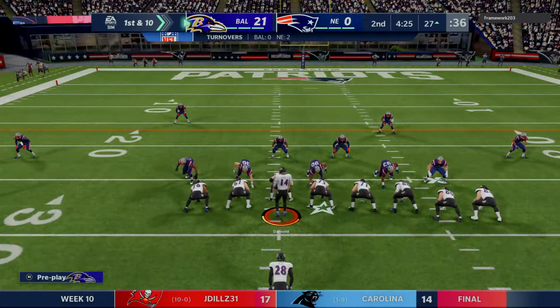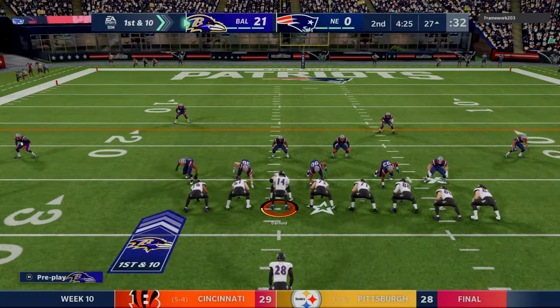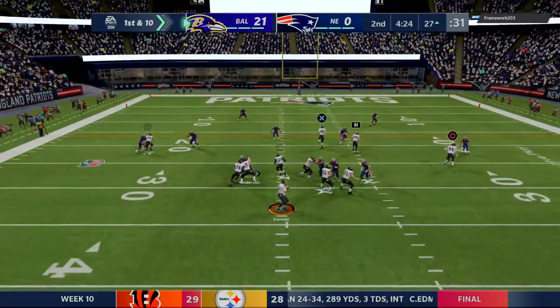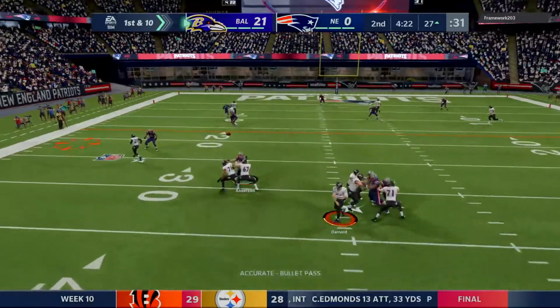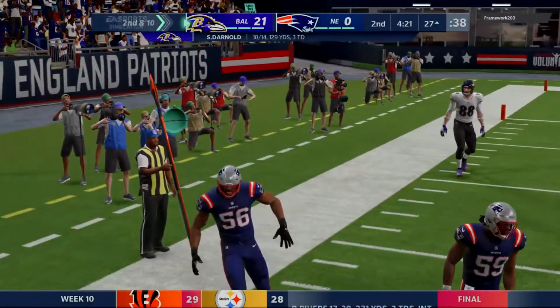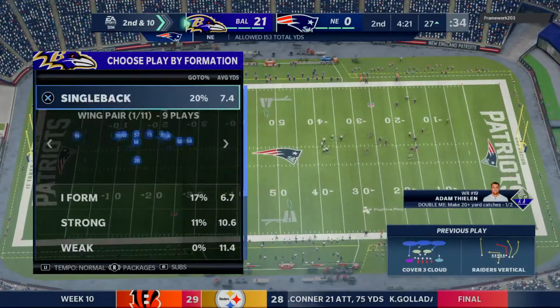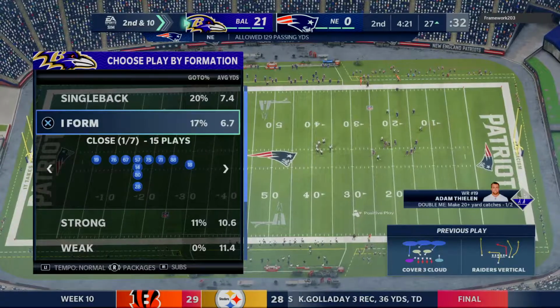Coming out with a jumbo package to start the drive. To throw is Darnold, and he slings one that's incomplete. The intended receiver that time was Josh Jacobs. That'll bring up 2nd down. I think we can all understand what they're thinking right now.